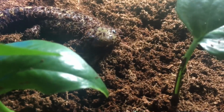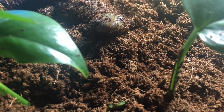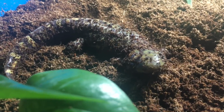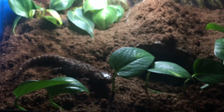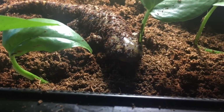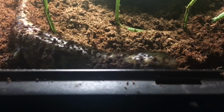You're looking right at me. Do you think it's food time? I don't have any food prepped for you, but I promise I'll get you some later. He's so flippin' cute. Hi. Yeah, explore. There's a nice big hide for you right here. And you can also use the dirt, which I'm sure you will. Are you gonna come out? What is this? You can't come out. This is your house.